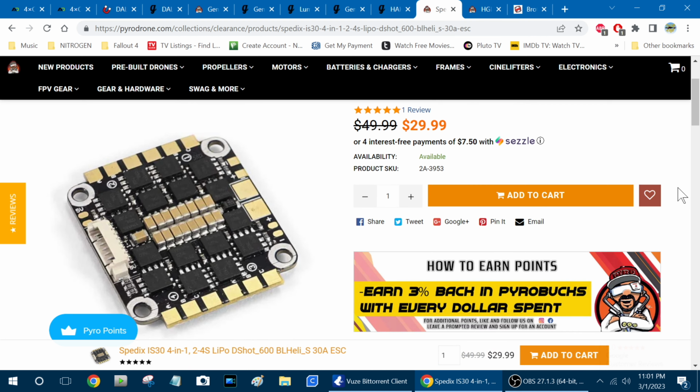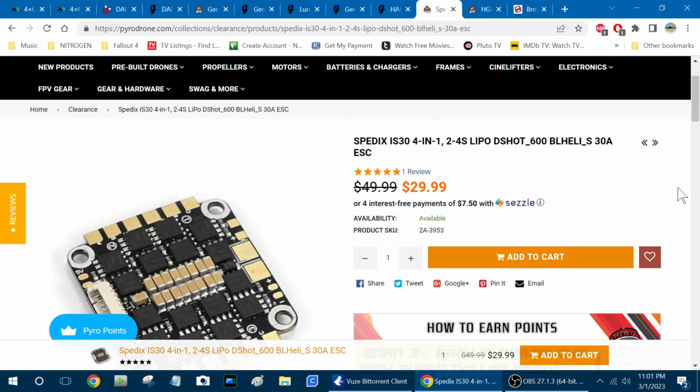Now here's a really good deal. I've run this ESC too, the SpeedyBee 30 amp ESC for $29.99. That's a really good deal there. You should jump on that.